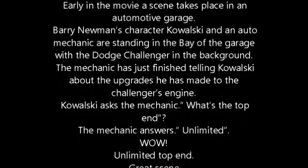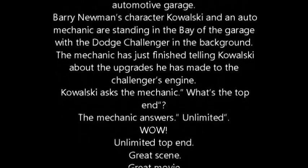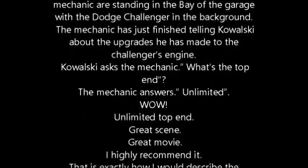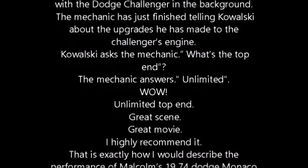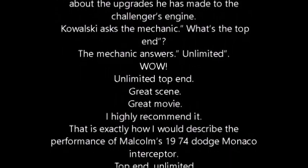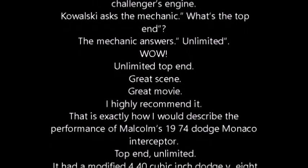Kowalski asks the mechanic, "What's the top end?" The mechanic answers, "Unlimited." Wow, unlimited top end. Great scene, great movie. I highly recommend it. That is exactly how I would describe the performance of Malcolm's 1974 Dodge Monaco Interceptor.